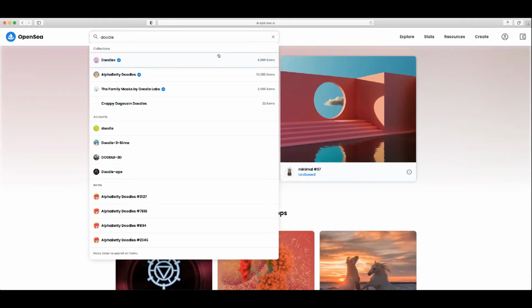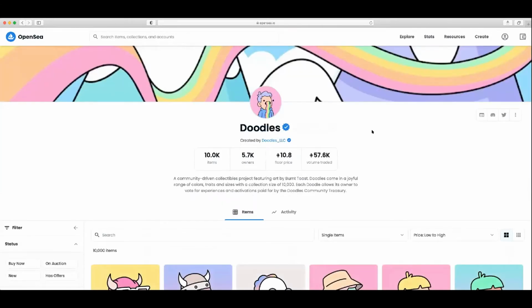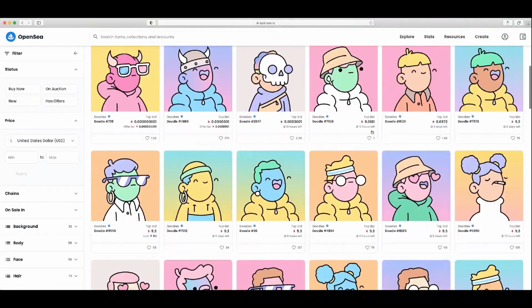First thing you want to do is search for the project. You have a search bar right over here. You type in Doodles. This is very, very important. You want to find the project that is verified. Over here, we see that it is verified. Sometimes there are scams going on, especially when projects just launch. So please make sure that you're clicking on the right project. Here we go, Doodles, 9,900 items created. We're clicking on the item. Here are the beautiful electric doodles.